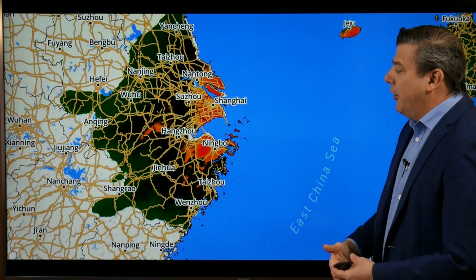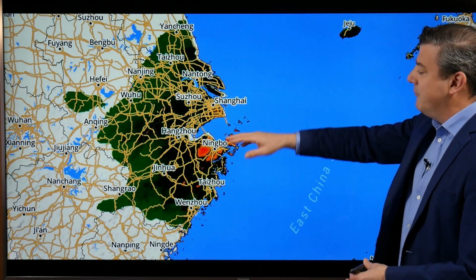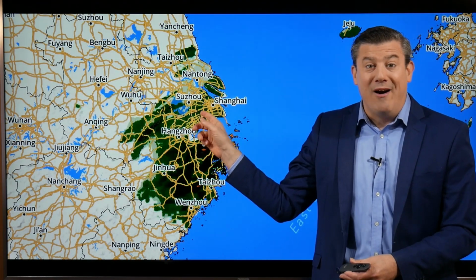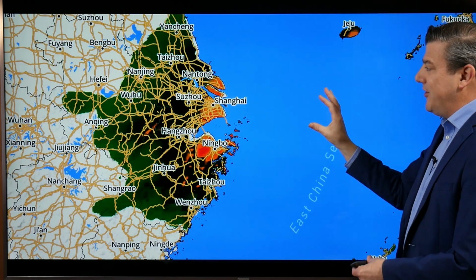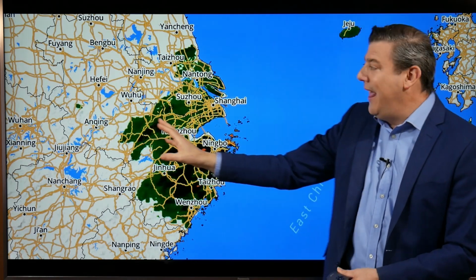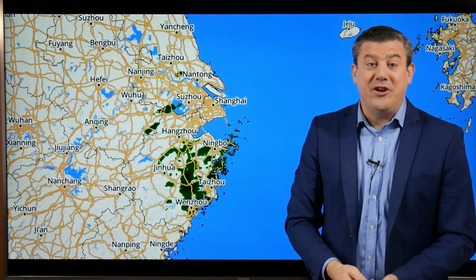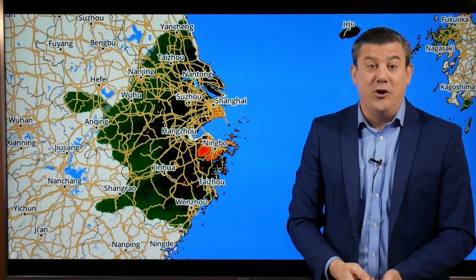Look at the rainfall in Shanghai as this system comes through. As the typhoon comes through, the rainfall totals in Ningbo increase, and in Shanghai they go up. This is for the next 24 hours. The areas in orange do have flood risks. The storm itself is just offshore as it comes on through, but the rain doesn't penetrate very far inland. In fact, when you get over to Wuhan, it's looking dry, maybe completely dry. So very much a Shanghai focused storm as it comes through over the next few hours.